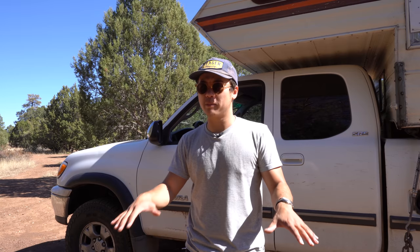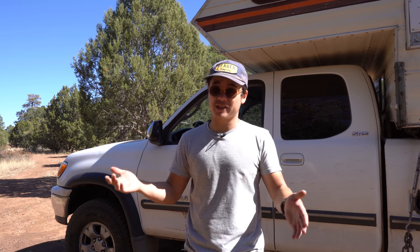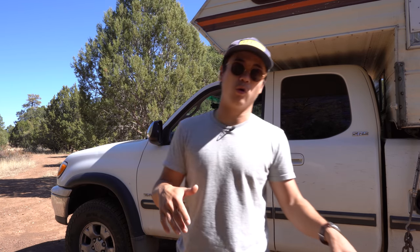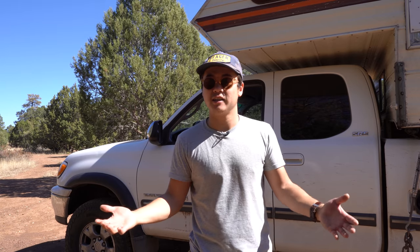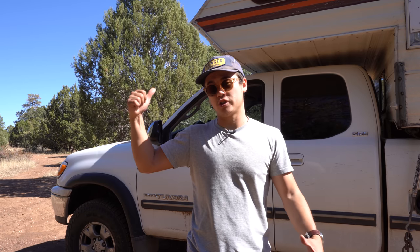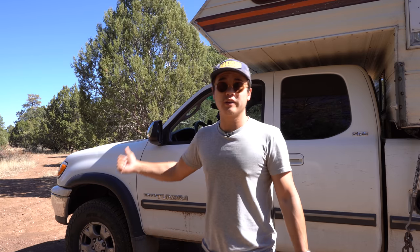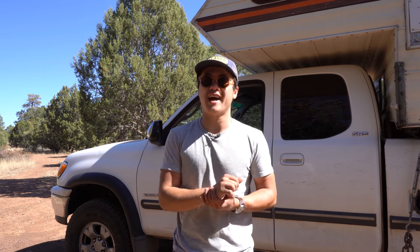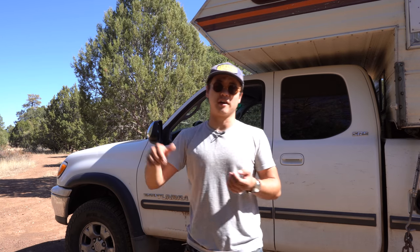Payload capacity, surprisingly, is just about the same in the Tundra as the Tacoma, so I didn't get any extra carrying capacity. But like I said, dimension-wise, proportionately, the camper just does much better in the Tundra. This is a 2000 Toyota Tundra. It's the 4.7 liter V8 2UZ-FE engine. If you're curious, it's an automatic transmission.